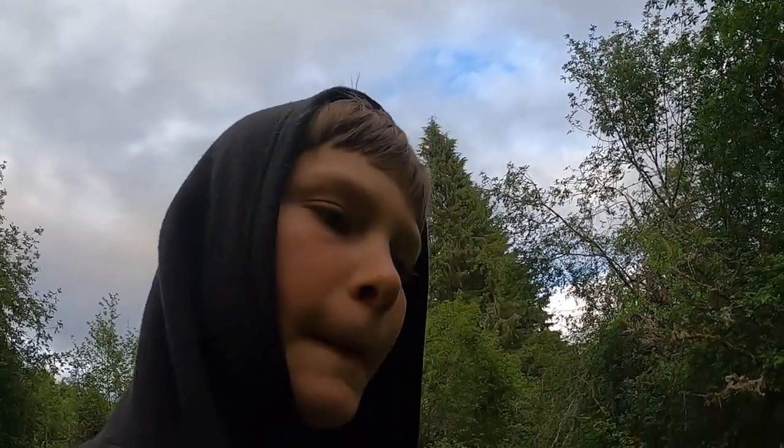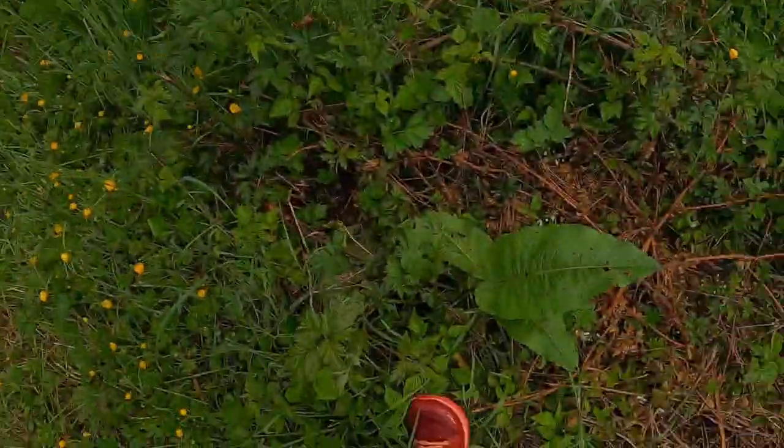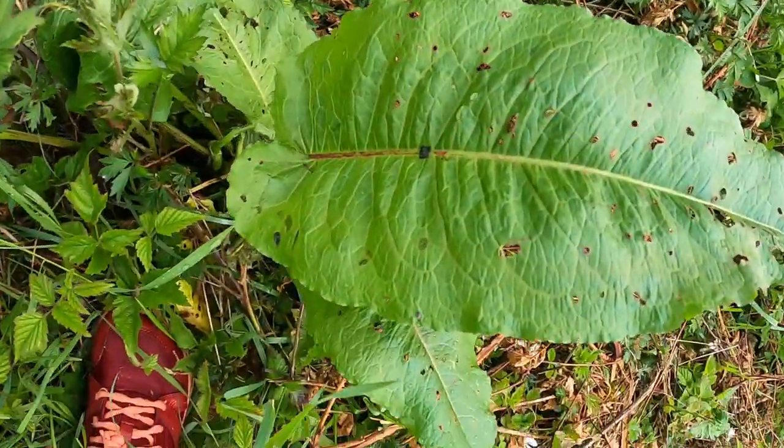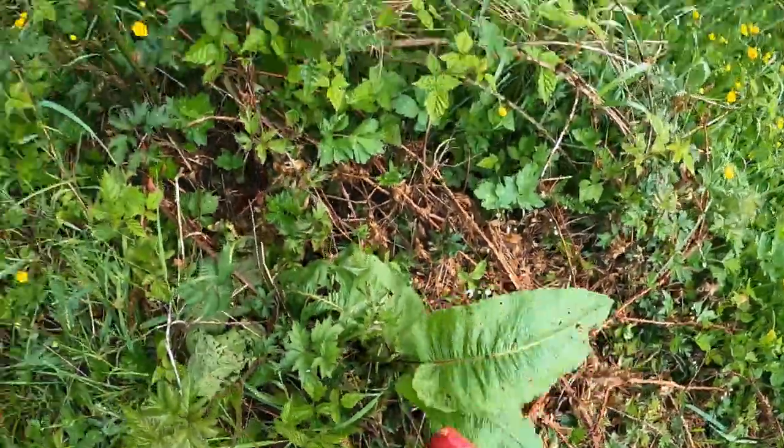Well, you can't eat it raw, but it tastes like... It's like eating bitter slug goo. Crunchy, bitter slug goo. And then 13th is dock. Broad-leaved dock. Right here. You can eat that, not raw. And then it tastes pretty good. It tastes kind of sour, but it's just a tiny bit of sour, and it's kind of soft.